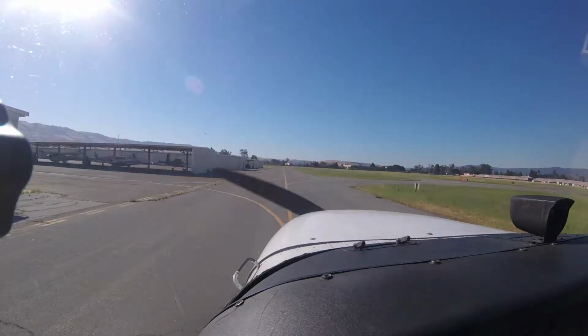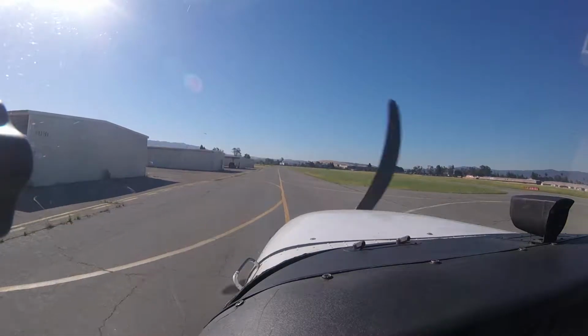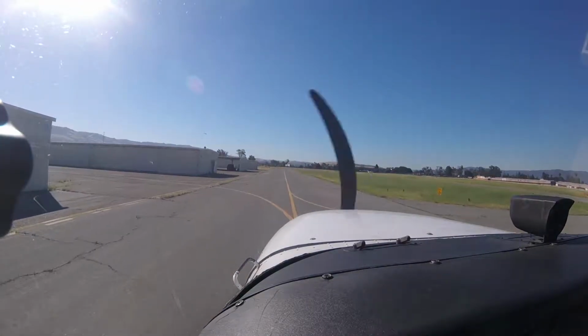Good morning, Ready Heavy ground, Diamond Star 171 Charlie Bravo at India, taxi for downwind departure with Bravo. If able, I'd like to get a left downwind.